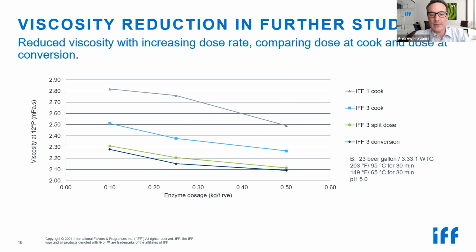When are you putting in your rye? Does it go in at conversion? If so, then yes, you should put it in at conversion. Or are you putting rye in at the beginning of the mash, and do you need help with reducing viscosity? Or do you have very beefy motors on your agitator, and that increased viscosity during the cook won't be a problem? So those are a few more questions you would need to answer before you decide, yes, I'll put everything in at conversion. No, I can put everything up front at the cook, or maybe I should do a split dose. So it depends upon a lot of variables.